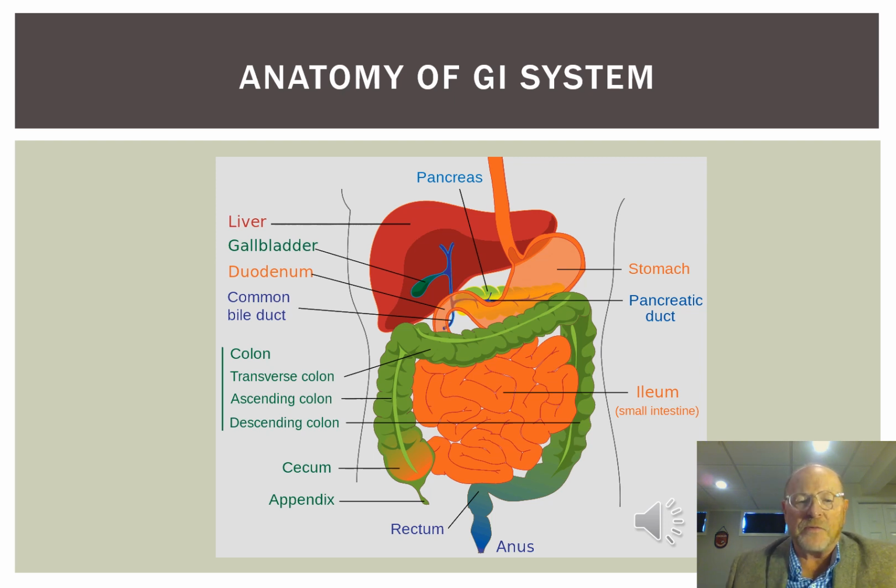And then if you look, let's look right in this area right in here. So in this area right here, at the lower end of the esophagus, we have what's called the lower esophageal sphincter. The lower esophageal sphincter is made up of smooth muscles that relax and allow the passage of food from the esophagus into the stomach.